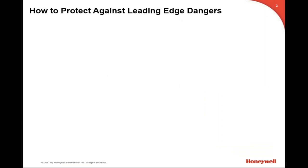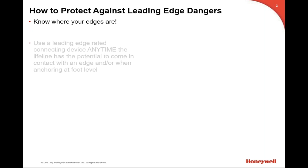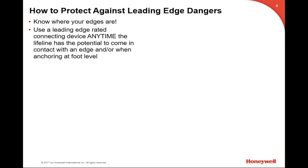So how do we protect against leading edge dangers? First and foremost, we need to know where our edges are. And we need to use a leading edge every single time, okay? Anytime that the lifeline has potential to come in contact with an edge or when anchoring at foot level.